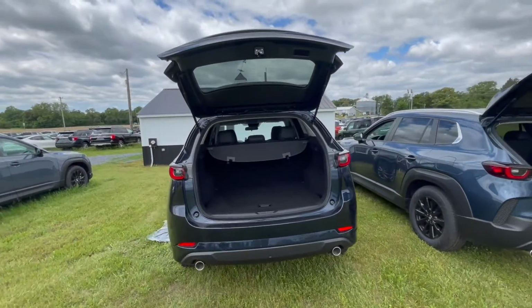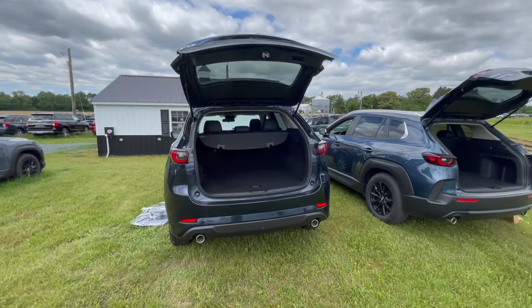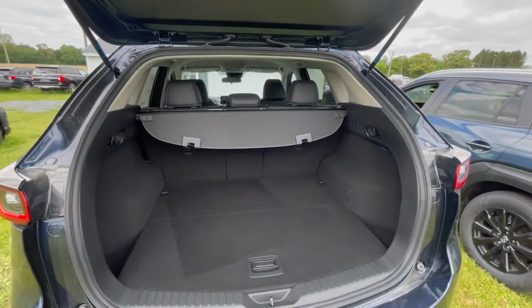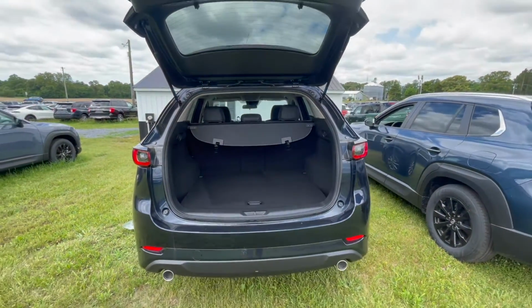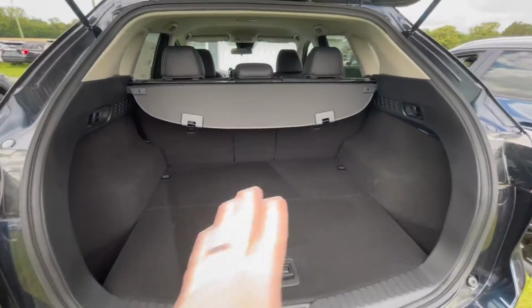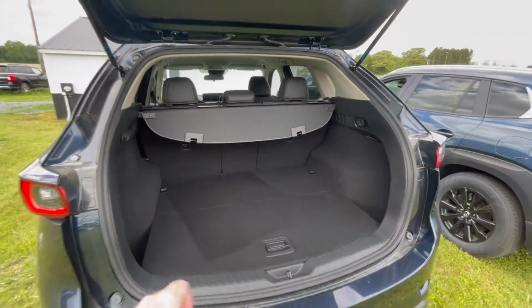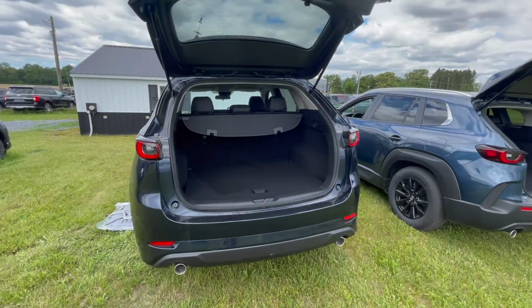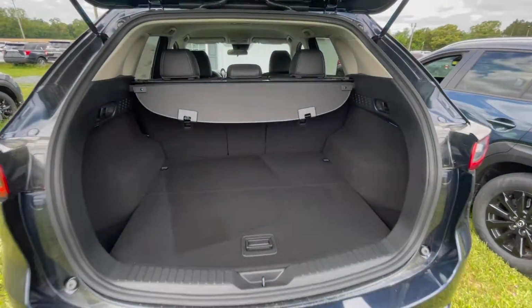Now, coming over to the cargo space in the CX-5, 29.1 cubic feet here in the back. It's not a terrible number. It's really kind of in that class of compact SUVs. And it's, again, really not a bad number, but you can see how much more wide that CX-50 is and how it gives you a little bit more cargo space in the interior of the car.